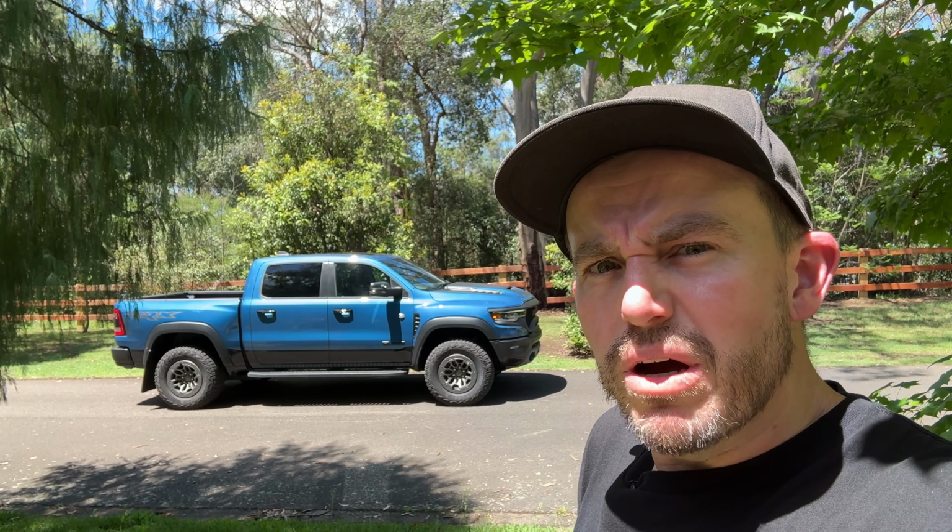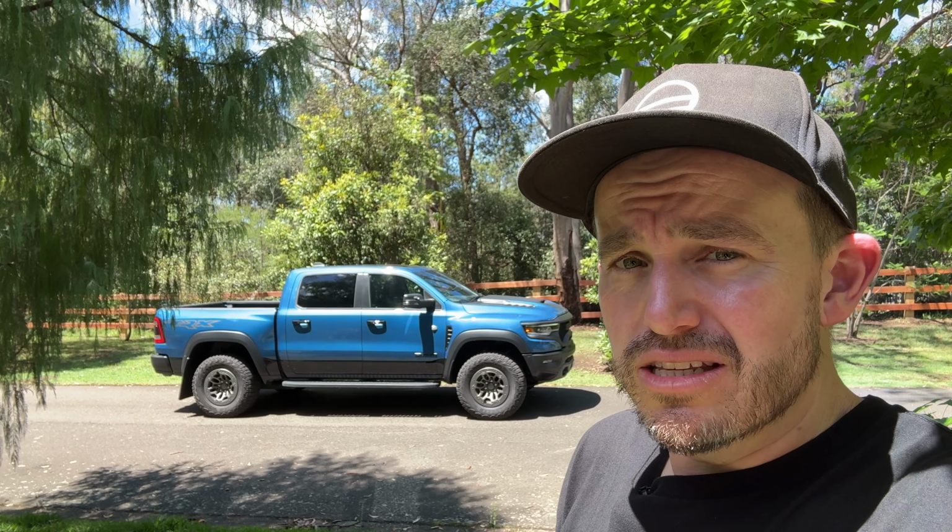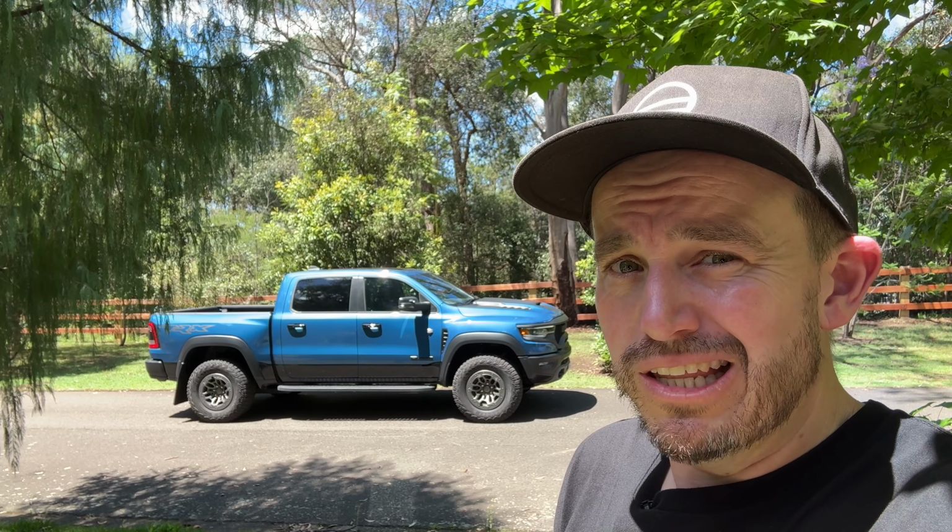If I had unlimited money and unlimited garage space, this would be in it. It is a fantastic vehicle. It might not be super practical in terms of the daily driver situation and the fuel consumption, but wow, it is superb to drive, and that engine is an absolute cracker. I have to wipe away a little tear because we won't be seeing these supercharged V8s anymore, and that's a really sad moment, but that's how it is.